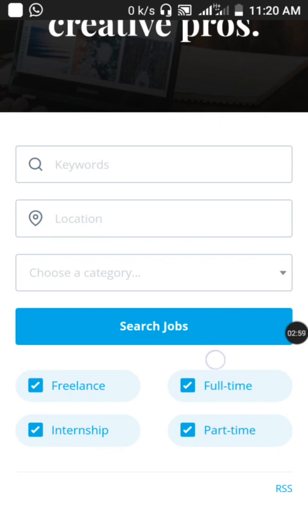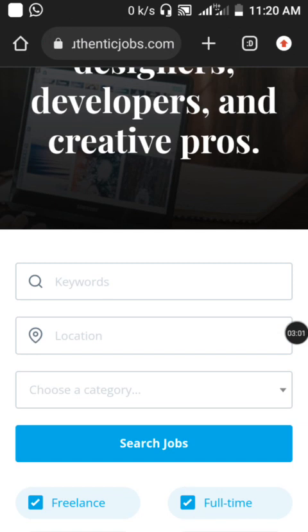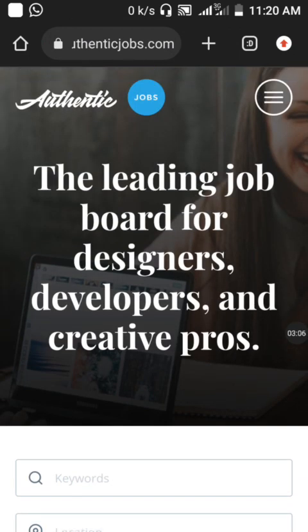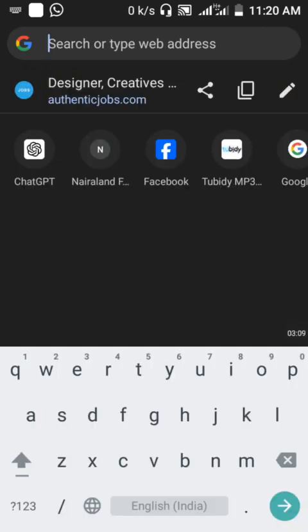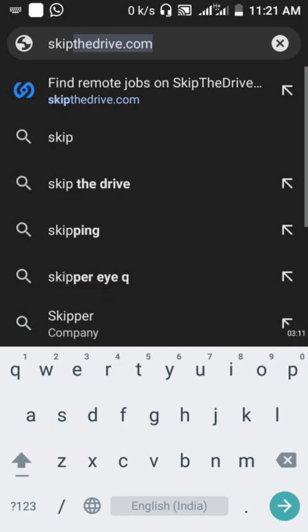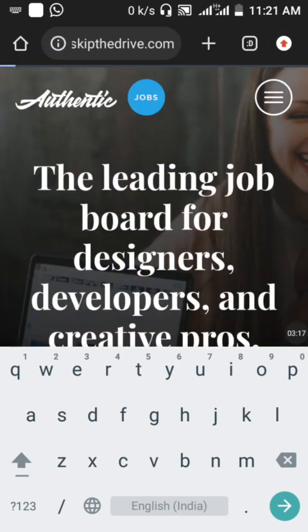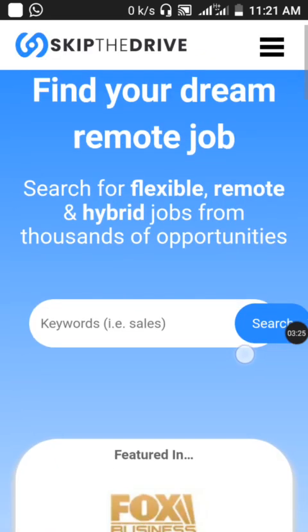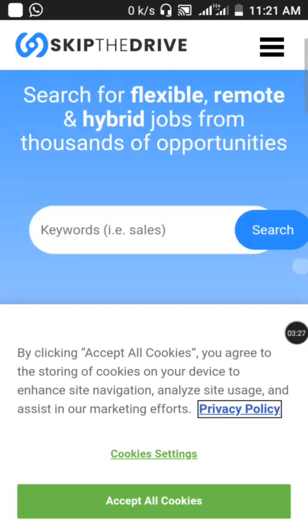So this one is called AuthenticJobs.com. You can use it to find your next remote job. Now the next one here is called skipthedrive.com. Skip the Drive. If you watch my search bar, you see skipthedrive.com is another website you can use to search for your next remote job. It says find your dream remote job. Search for remote and hybrid jobs from thousands of opportunities.